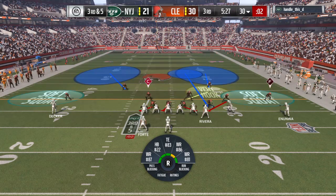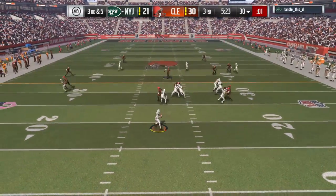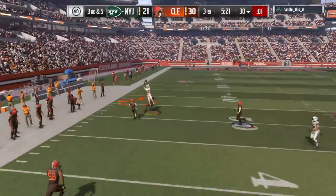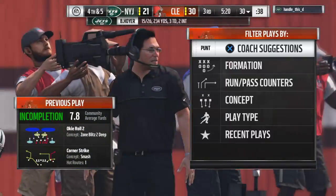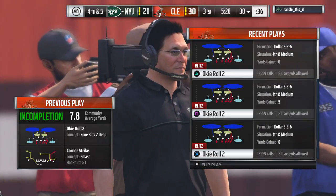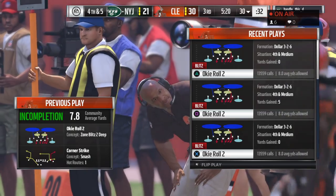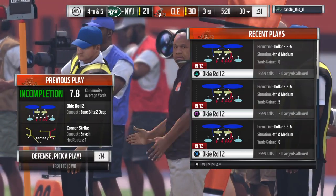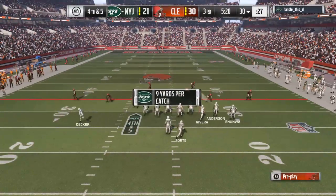The wide receiver moving to a new spot. They just do get the playoff as he'll look to throw. And he couldn't hang on to it through the contact. Incomplete. And no move to get the offense off the field. They're going on 4th and 5.